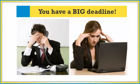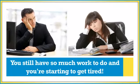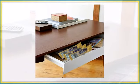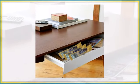So you have a big deadline. You're stuck at your office late with no time to go to Starbucks and no one else there to make a coffee run for you. You still have so much work to do, and you're starting to get tired. Then you reach into your desk drawer and find a stick pack of everyday energy shots.